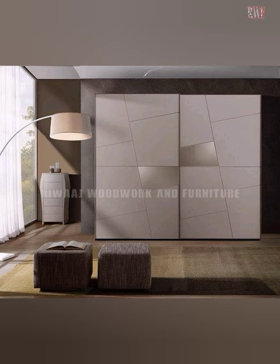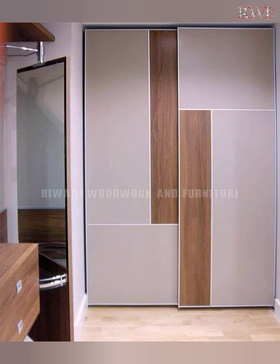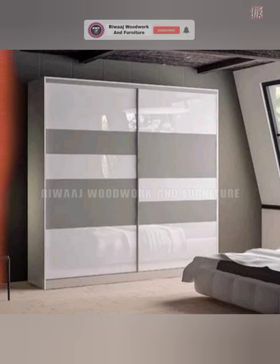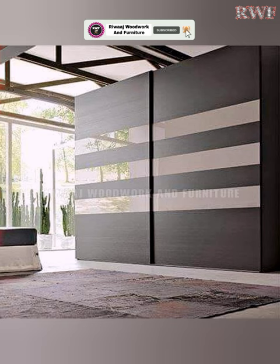On the fifth number, glass door wardrobe design. If you are tempted to display some of the contents of your wardrobe, you can create wardrobes using only glass. While glass doors on wardrobes are high on maintenance and expensive, they are surprisingly sturdy as well, depending on the quality of the glass used.